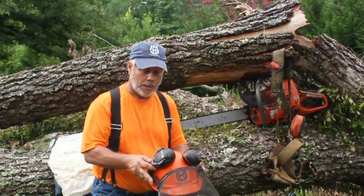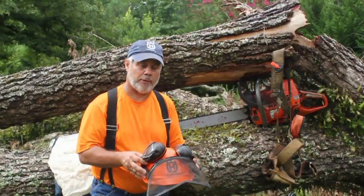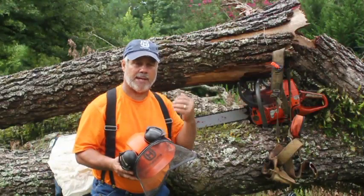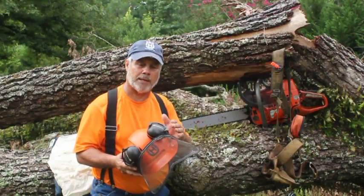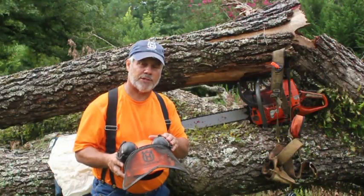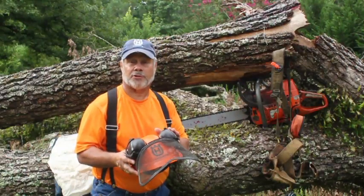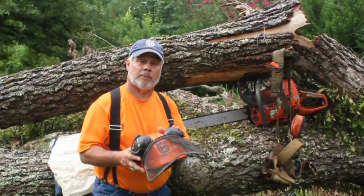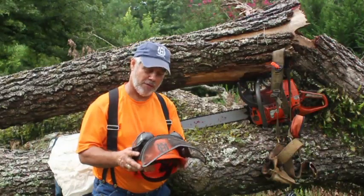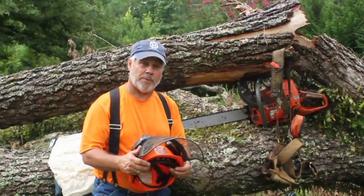Earmuffs here. Certainly these provide protection for your sense of hearing, as well as physical protection for your ear. There are times when branches will spring back and may slap you on the side of your head, and these earmuffs actually provide you some physical protection. Also, they keep your ears warm in the winter, but on the flip side, they keep your ears warm during the summer too, which is not really considered to be a pro for that situation.